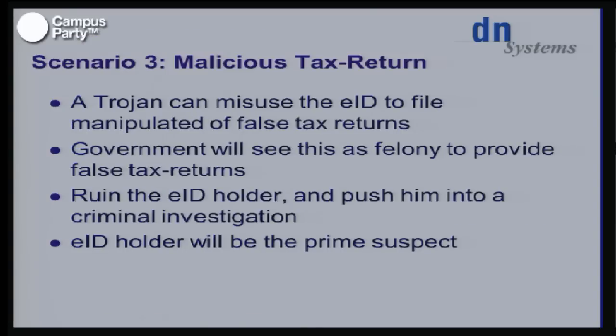The third one, and that's a nasty one, I call malicious tax return. The Trojan can misuse the eID to file a false tax return. The government will see this as a felony and a false tax return. This will ruin the eID holders and push them into a criminal investigation.